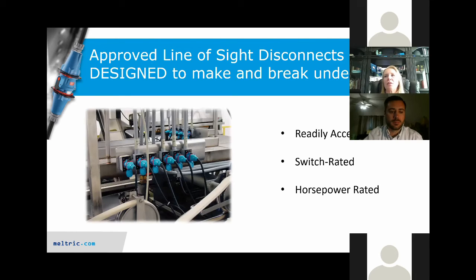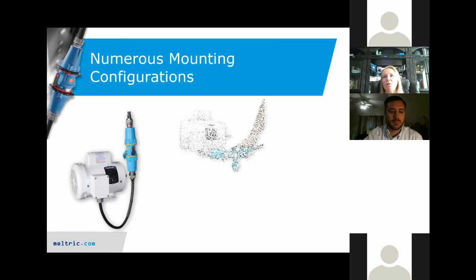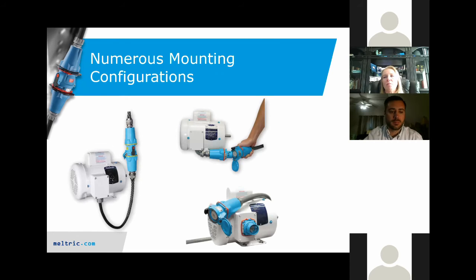NEC code says that you have to be readily accessible, switch rated, and horsepower rated in order to be a line of sight disconnect switch, and MELTRIC is all of the above. There are lots of different ways you can mount it to motors. You can mount it straight on, you can have a cord-to-cord assembly, and you can use it with flex.